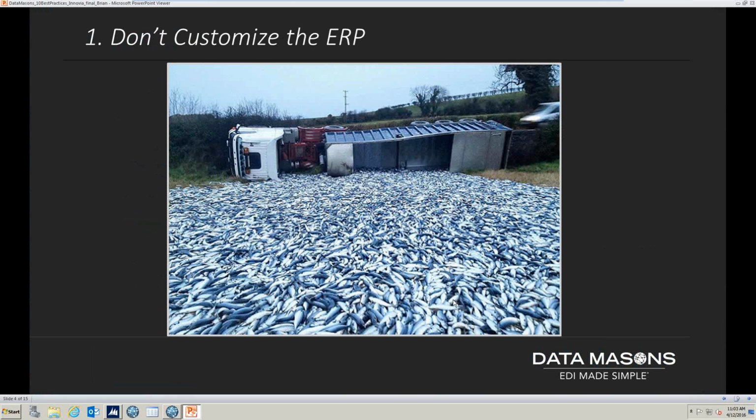So, I love this picture. Don't customize the ERP. We've all been there throughout the years, where our unique business processes, or requirements by some of our trading partners, such as customers, give us that feeling that, boy, we have to modify NAV in order to accommodate. Unfortunately, this can be very costly, both in the initial implementation and, more importantly, in the ongoing maintenance, both in the sense of what you've done to initially modify, but then at some point as you start to upgrade or as processes change.